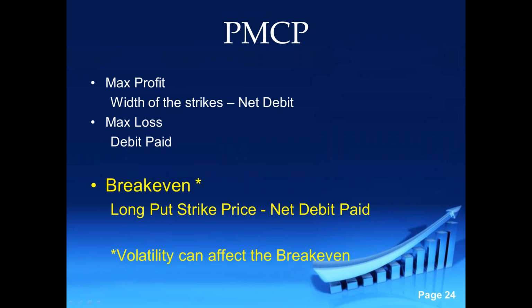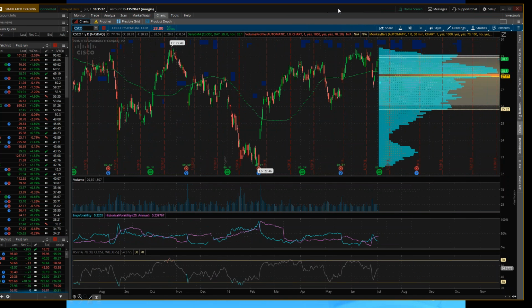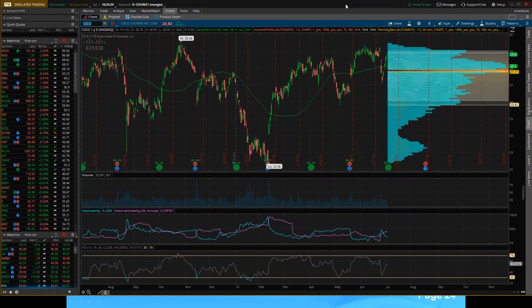I know this is probably going by a lot of people really fast, but when we get into the platform, which we're about to do, it will make a lot more sense when we see it on the platform. So let's pull up the trading platform, and I've got it on the wrong side. Let me drag it over here. All right.